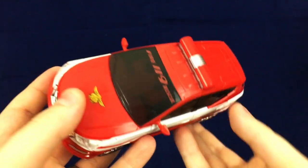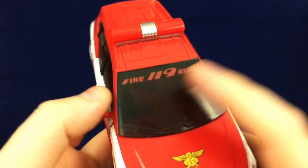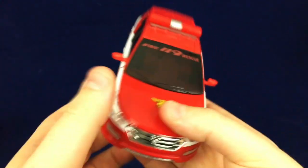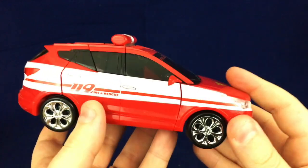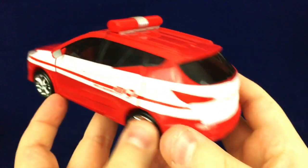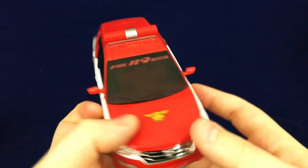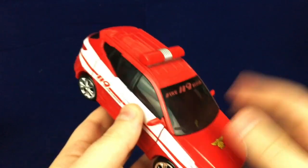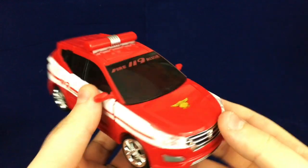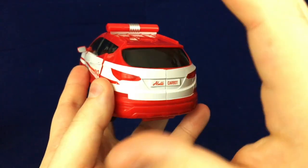Like, for example, the fire car, I think this is, yeah, fire rescue. I do not know the name of this particular Carbot. I know the names of a few of them, but just not this one. It's a car, a fire car. It's got the appropriate deco with the red and the white. A red, white car with flashing emergency lights on top. Does make me think some kind of fire rescue thing. Whoa, that is washed out.